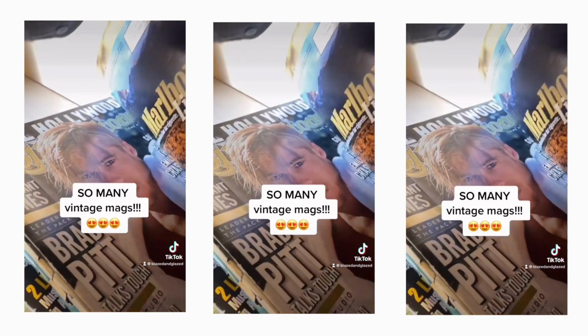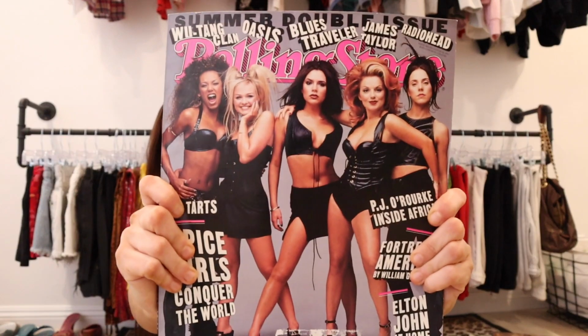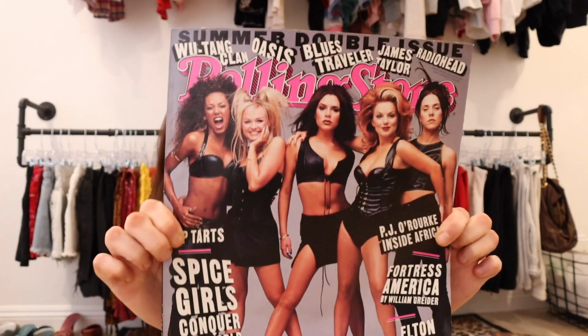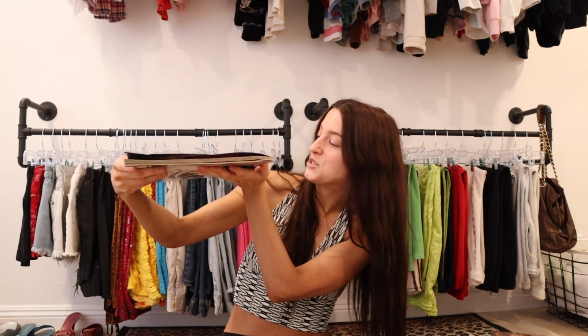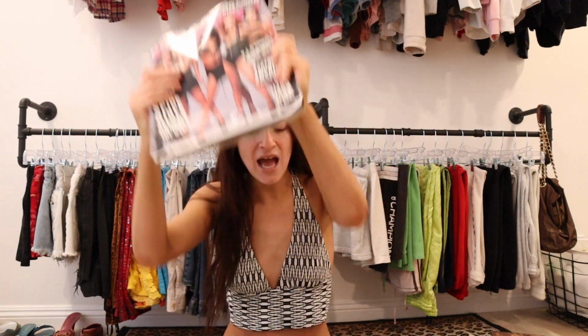I didn't get that many things, but the things that I did find were insanely amazing, starting off first with this Spice Girls Rolling Stone magazine. First of all, this cover. The sex appeal is completely oozing off the screen. I collect vintage magazines for my coffee table in my living room that are just fabulous and speak to me on another level, and obviously spice up your life. Spice Girls, enough said. This is an incredible issue. This was from July 1997. So this is an iconic cover, an iconic piece, had to collect it.